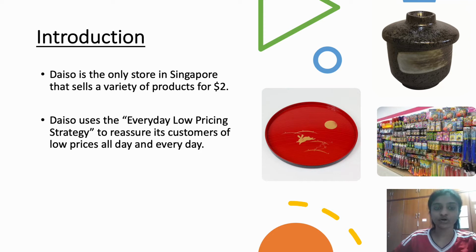Their wide range of product collection, which covers anything from stationery to cooking, cosmetics, home items, and more, is known for its quality, diversity, and uniqueness. They also sell products such as origami paper, calligraphy tools, Ovento products, sensu fans, and other traditional Japanese items.